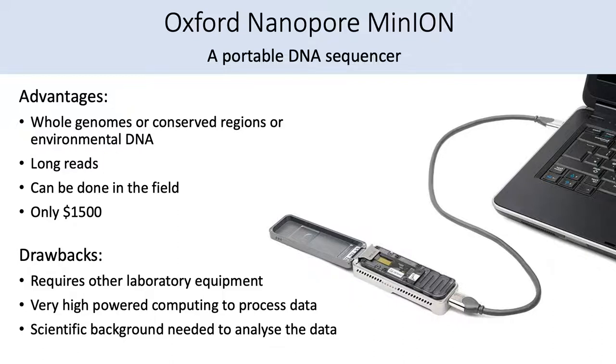The drawbacks to this are that it really does require a lot of other lab equipment. We had to raise about $10,000 on top of our grant just because of things we didn't realise we'd need to buy. It also requires very high-powered computing to process the information, and you really need to have a scientific background to analyse the data.